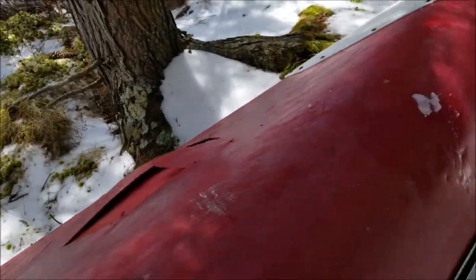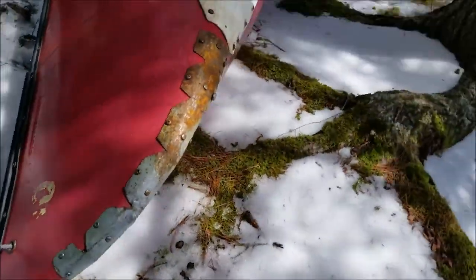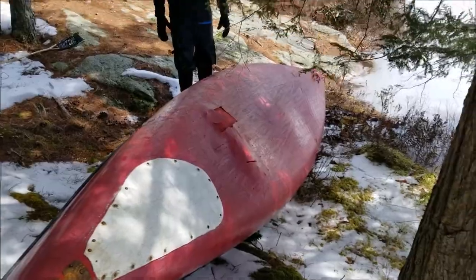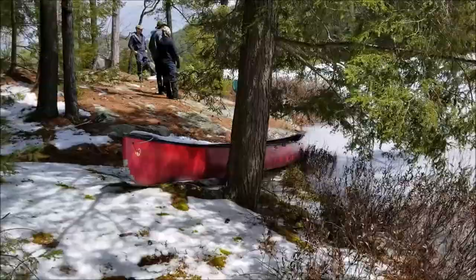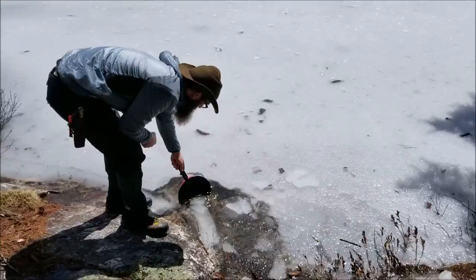Yeah. A little banged up. You can drop a lure in there.